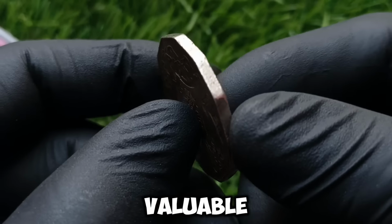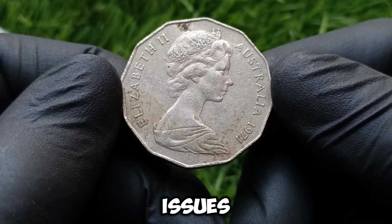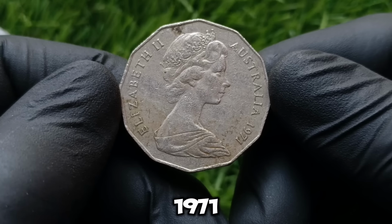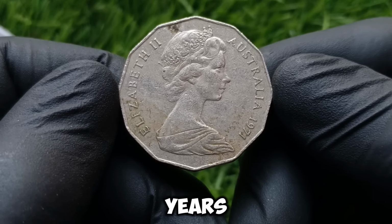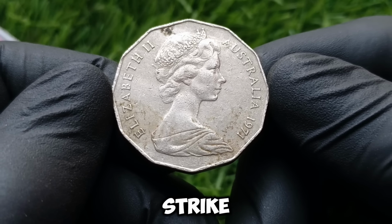When people think of valuable coins, their minds usually jump to gold or commemorative issues. But sometimes, it's the quiet coins like this 1971 50-cent piece, those that flew under the radar for years, that end up being the true treasures. You don't need a gold coin to strike gold.